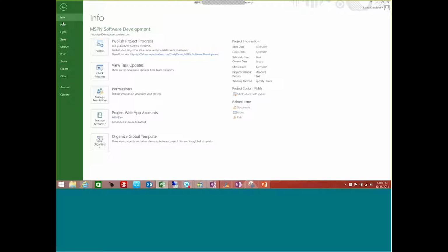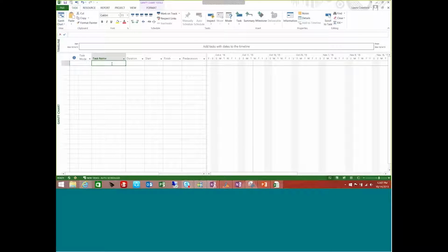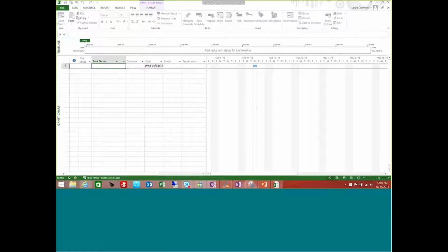So I could go to my backstage here, clicking File, New, and opening up a blank project. The very first step that I'll want to do is actually define that project. All right, so I want to give my project a start date. I'm not going to come in here and type in a start date. I could if I was to select this calendar drop down here, but that's not the proper way of setting a start date for your project here.